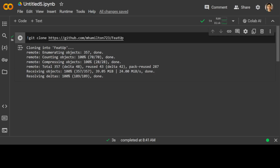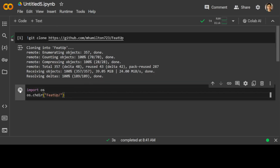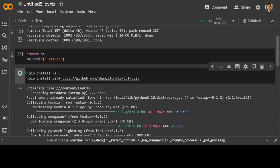Okay, so that is what we are going to do in a backbone. So you can see that our repo is downloaded. Let's import it, and I'm going to include another cell and then simply change the directory to it. That is done. And now let's install everything. And I have seen that this step takes around 4 to 5 minutes. So let's wait for it to finish and then we will proceed further because it installs a lot of things.